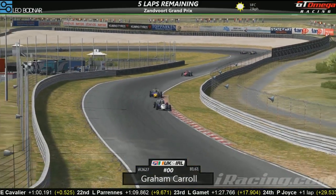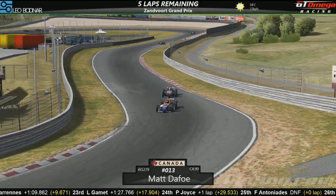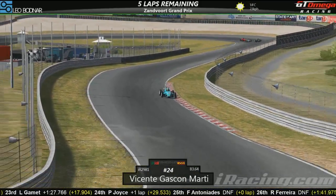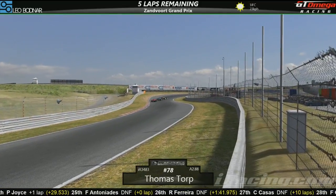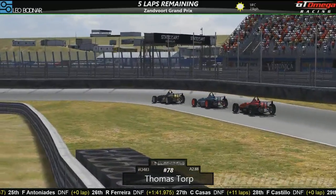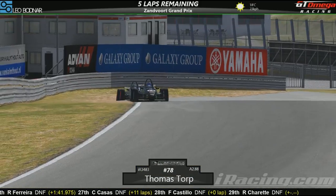Marco Derrickson in 5th, Paul Clapp in 6th, Matt Defoe 7th, so 19th on the grid I think it was, to 7th position. Rob Reed in 8th, Vicente Marti in 9th, and then Thomas Torp is desperately fighting Will Fisher and Duncan Coppage for that 10th position. Great little battle actually between these three. I think they've been in each other's pockets all race long, and we've just got 5 laps to go now, so I'm sure all three of them will want to win this battle between them.